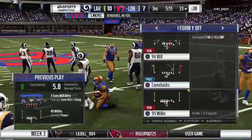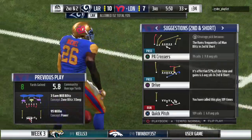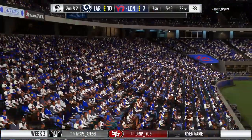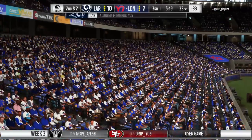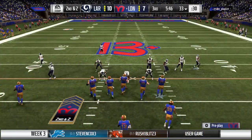And able to stay on his feet past the 30 to about the 33-yard line. A good run there on first down, and it'll leave them with a 2nd and 2. Here's a 2nd and 2 now from the 33.